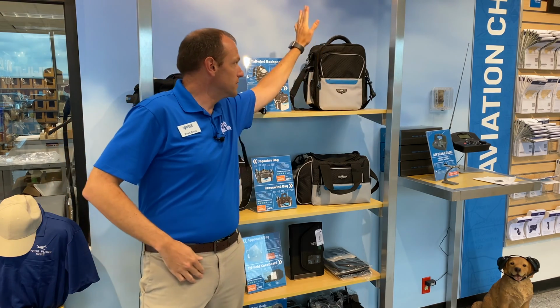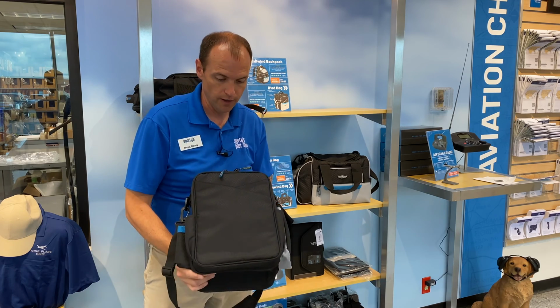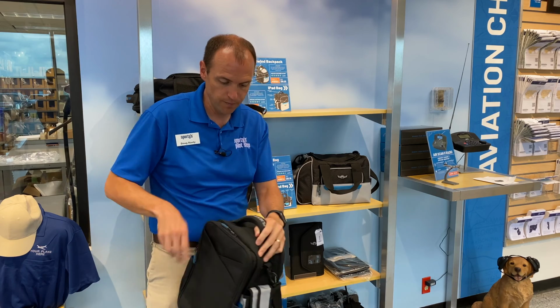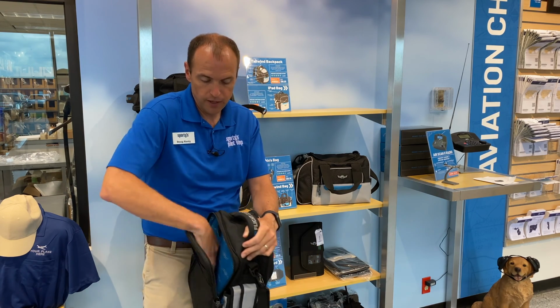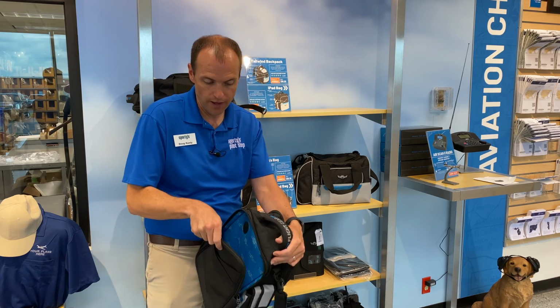The next bag we have here is the iPad bag. This was built around the idea of having an iPad in your cockpit for use at all times. So there's a custom pocket for an iPad, and in here it's large enough to fit a knee board with an iPad in it. So you have a lot of room in there.